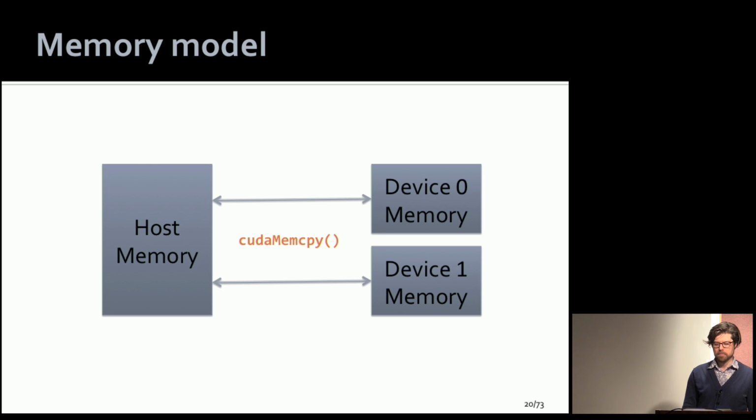Then there's a function in the CUDA runtime called cudaMemcpy that you use to actually move data between the GPU's memory and the CPU's memory. And you can specify which direction you want and so forth.